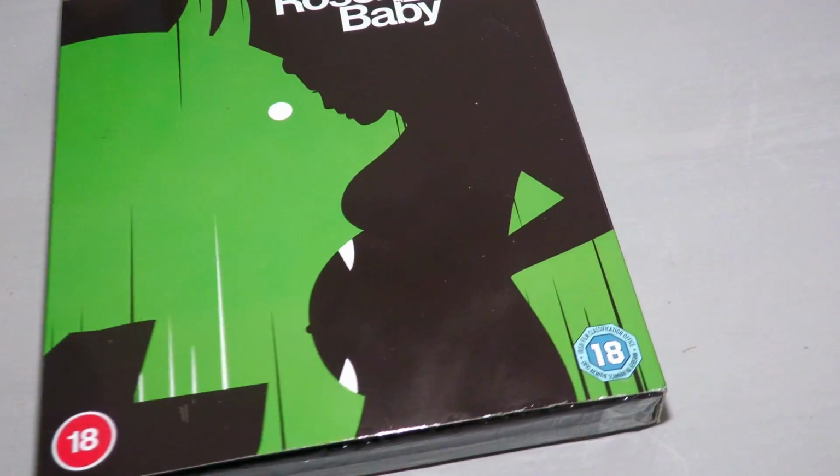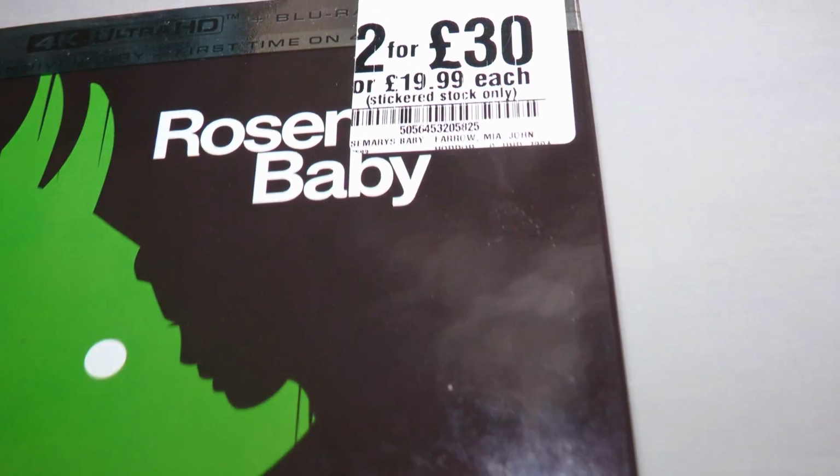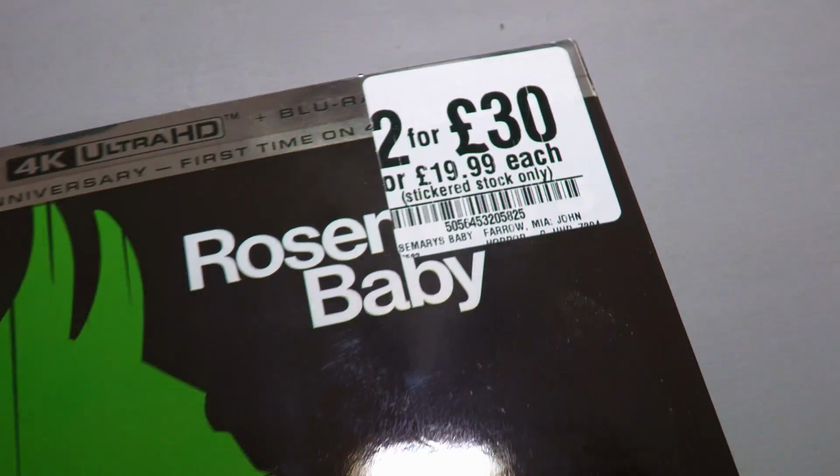In their 2 for £30 offer, Rosemary's Baby. A few people had asked me to look at that. I hadn't seen it since a television broadcast when I was probably 14 or 15 years old, so a good excuse to have another look at that.